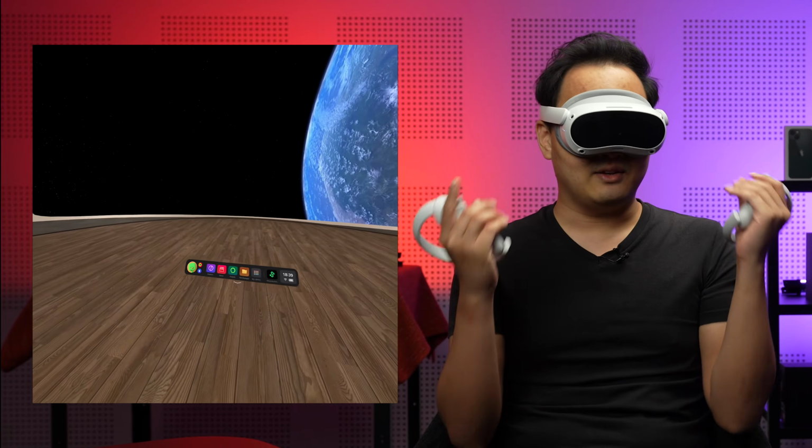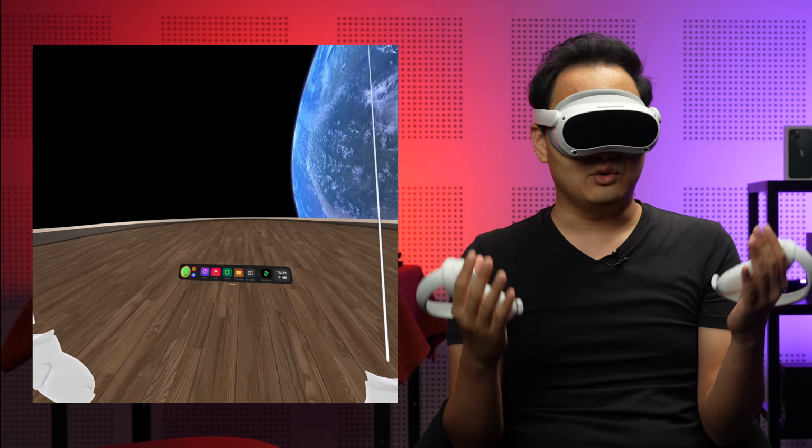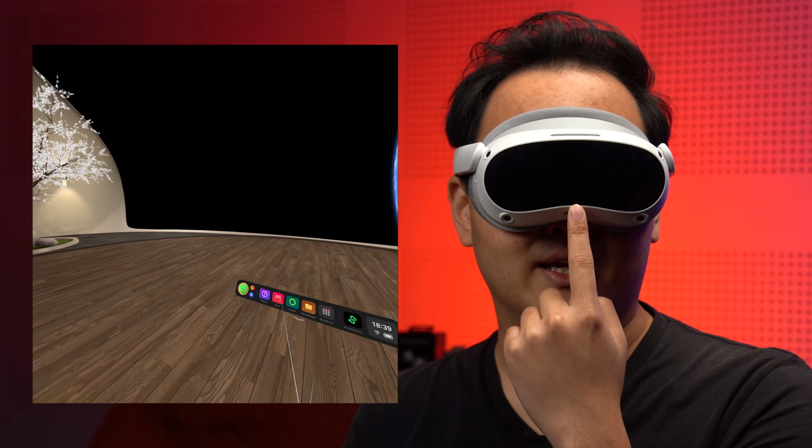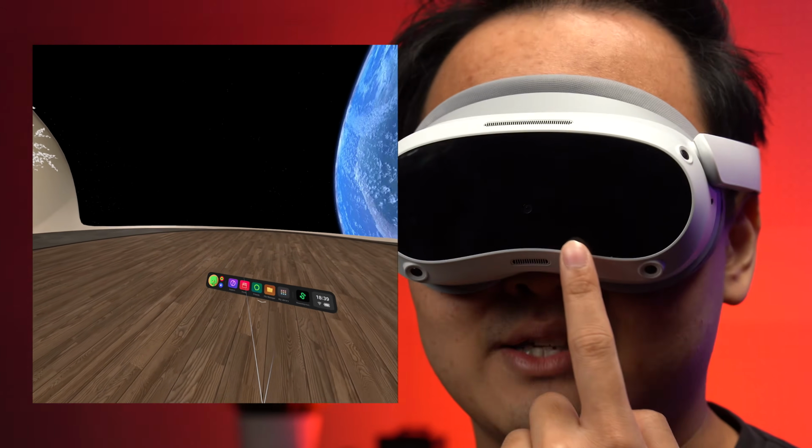And on top of that, the front of the goggles has a whole bunch of sensors that give you 6 degrees of freedom, as well as the middle one. There is a camera that can pass through. So to enable pass through, all you need to do is give it a little double tap.